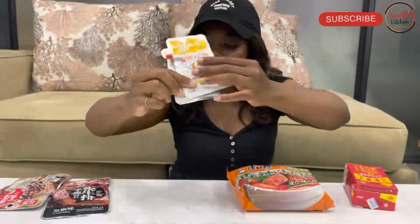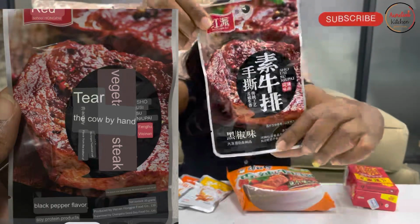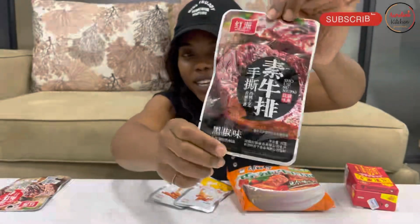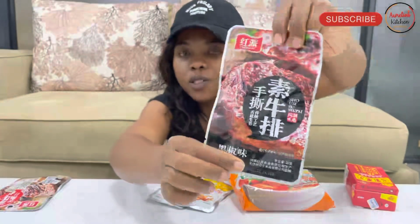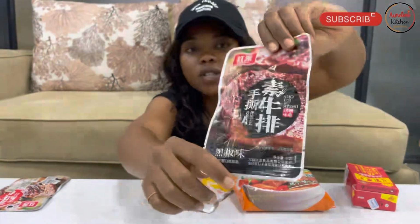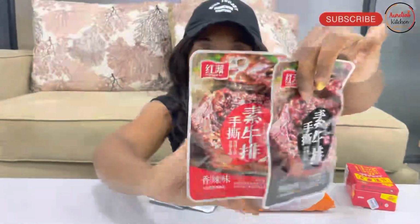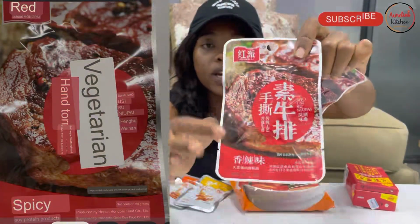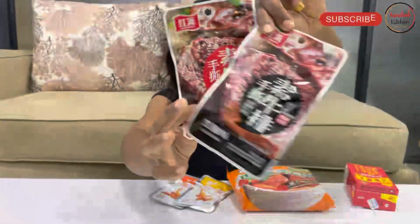And then you also have this. From the packaging, you can tell it's some kind of steak meat. So yeah, I love meat. So that's one thing that made me take this specific one. And from the packaging also, it looks so yummy. So I was like, let me try. Let me see what this is all about. So this also has a variation. There's a black one and then there's a red one. We are yet to find out what the differences between these two are.